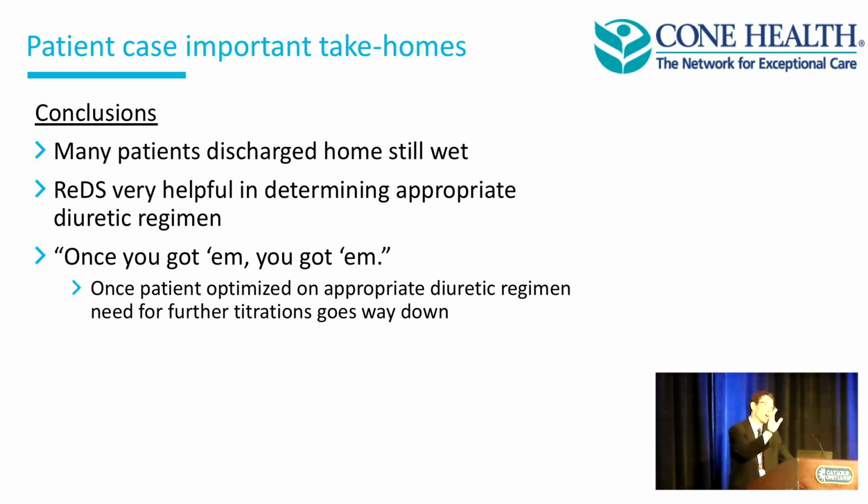Many patients, I think we know. I think we've proved it to ourselves. There's a lot of registry data. People always say people are going home wet. I think we finally proved it to ourselves: 40 to 50% of patients are leaving the hospital too wet. And I think it's okay to go home if you're still volume overloaded, as long as you know that and you continue to work on it when they get to the clinic.